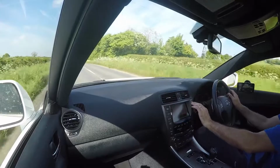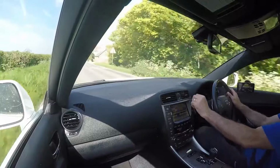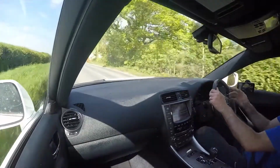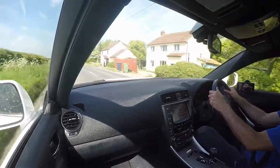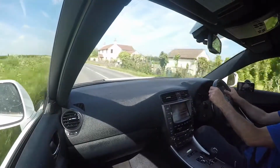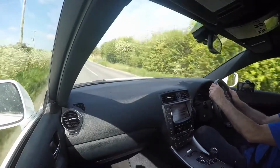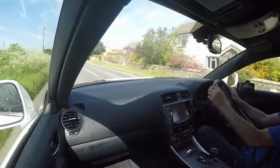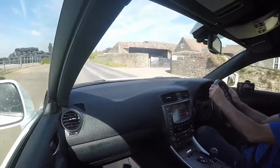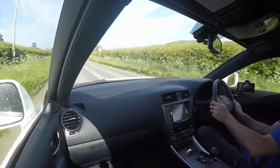Air conditioning pumps out lovely cold air, so I'm just going to put the temperature down again. I had it on earlier, but I will do it again just to double check. Dashboard itself is simplicity itself, but it's a class act. It really is. So that's lovely cold air coming out there, by the way. The gauges are simple, legible, you easily assimilate the information. It's just all the information you need.